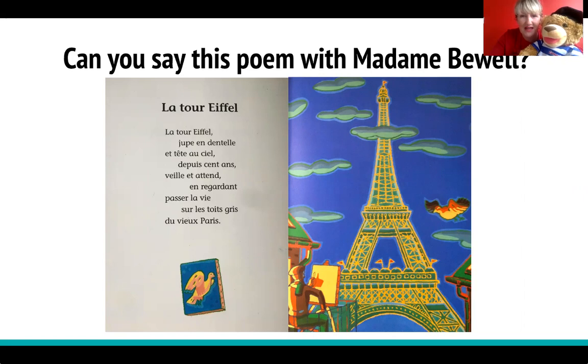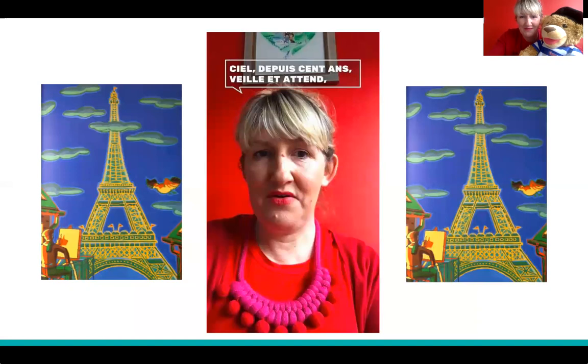And what that means is the Eiffel Tower has a skirt made of lace. At the top of the sky for 100 years, it watches and waits, looking at people passing by the grey roofs of old Paris. Let's try one more time.